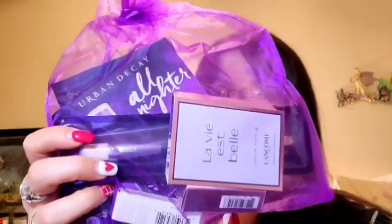So very first on the top is a purple organza bag full of little goodies. So let's see what is in here. I don't know if these are free gifts or if these are part of my order or what, but there's a lot of little things in there. And I love this organza bag because some of you may not know this, but I have a jewelry making channel as well, and I use these in that. So I will be saving that bag.